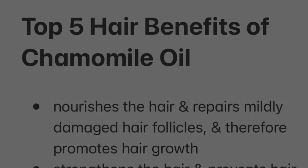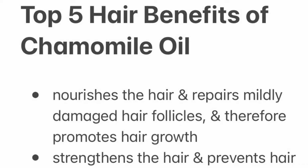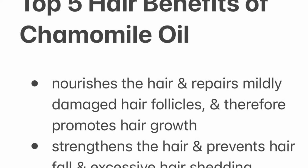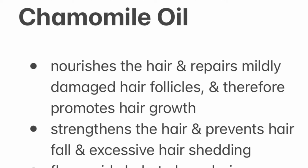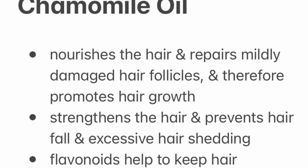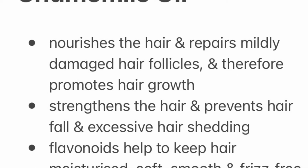And now looking at the hair benefits, again, it has lots of hair benefits, and I've just picked the top 5 hair benefits of chamomile oil. So first of all, it nourishes the hair and it repairs mildly damaged hair follicles. So it doesn't help with severely damaged hair follicles, but those are just mildly damaged, and therefore chamomile oil can help to promote hair growth, so your hair will grow longer, thicker and fuller.